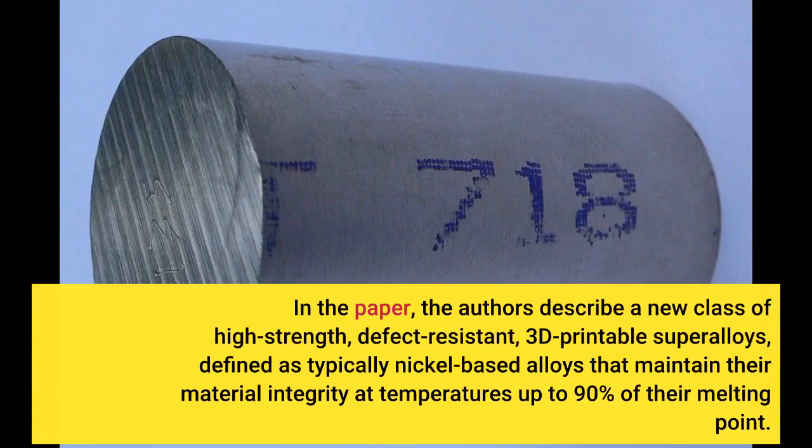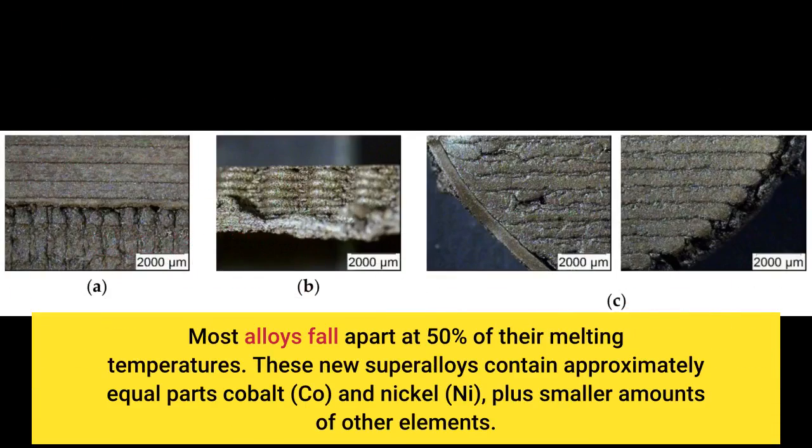In the paper, the authors describe a new class of high-strength, defect-resistant, 3D printable superalloys, defined as typically nickel-based alloys that maintain their material integrity at temperatures up to 90% of their melting point. Most alloys fall apart at 50% of their melting temperatures.